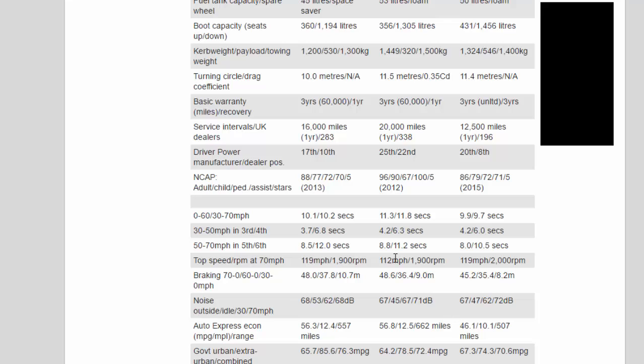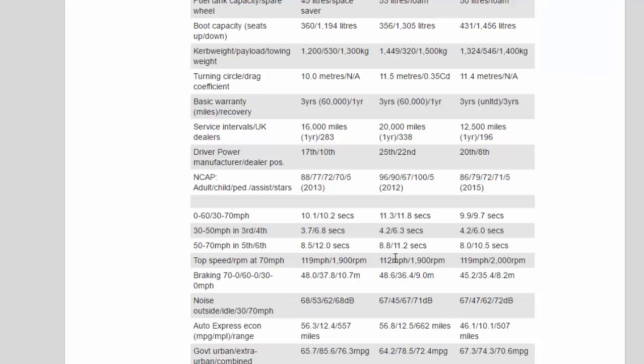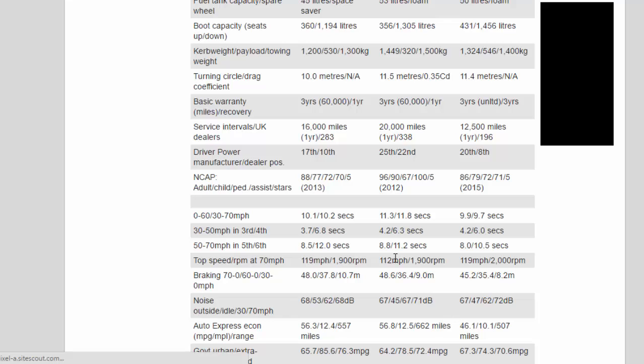1,449 / 320 / 1,500 kg. 1,324 / 546 / 1,400 kg. Turning circle / drag coefficient: 10.0 meters / n/a. 11.5 meters / 0.35 Cd. 11.4 meters / n/a. Basic warranty, miles / recovery: 3 years, 60,000 / 1 year. 3 years, 60,000 / 1 year. 3 years, unlimited / 3 years. Service interval / UK dealers: 16,000 miles, 1 year / 283. 20,000 miles, 1 year / 338. 12,500 miles, 1 year / 196.